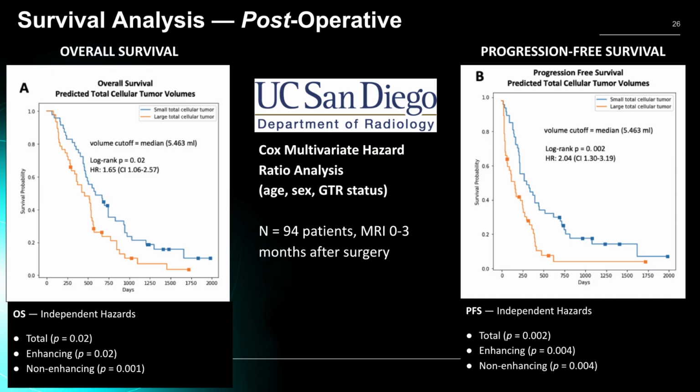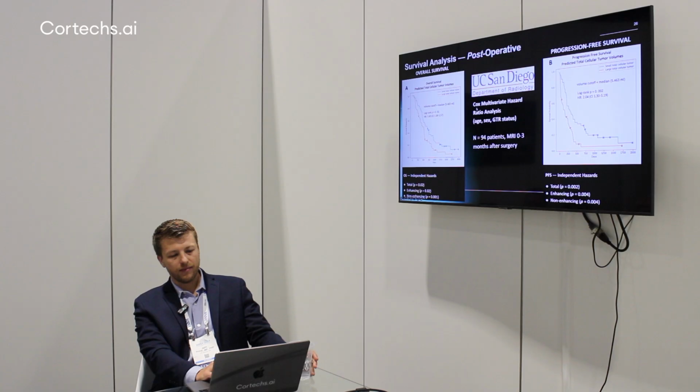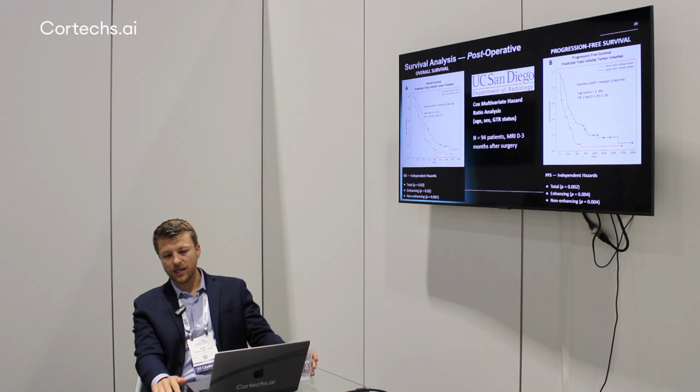We took a next step in patients where we had an MRI at a certain time period after surgery. We tried to look at their overall survival and their progression-free survival. And we found that the volumes of cellular tumor were actually significant predictors of overall survival and progression-free survival. And this was above and beyond the standard predictors, which would be age, gender, and gross total resection status, which are the main things that usually predict survival. So knowing the volume of actual cellular tumor went above and beyond the standard metrics.